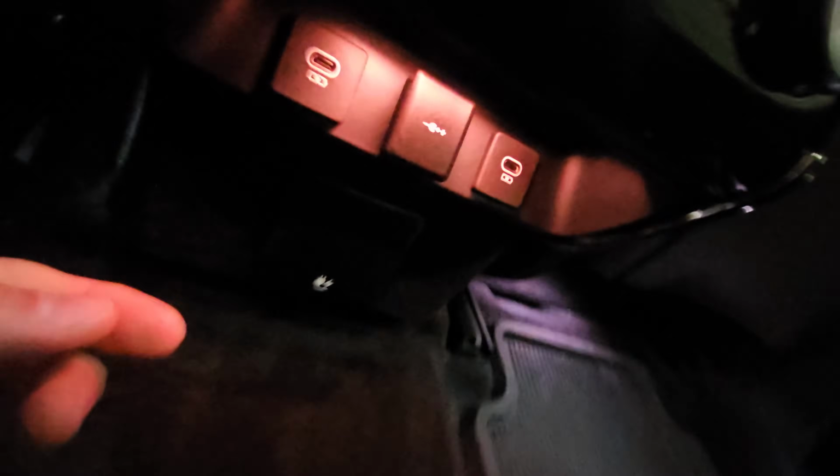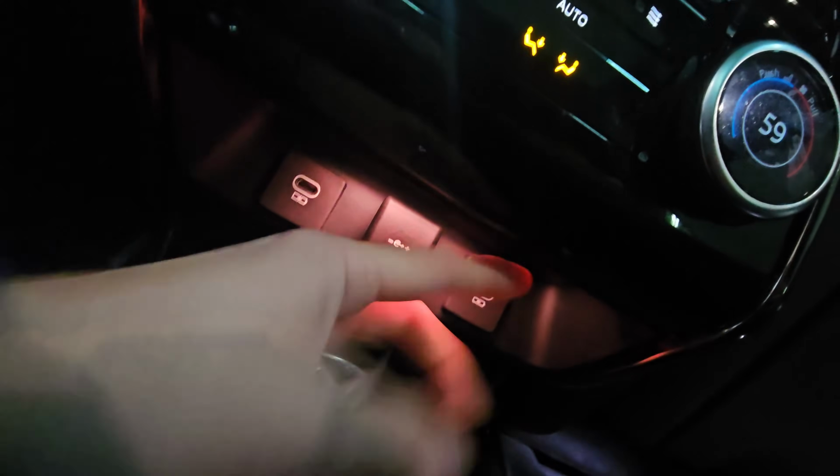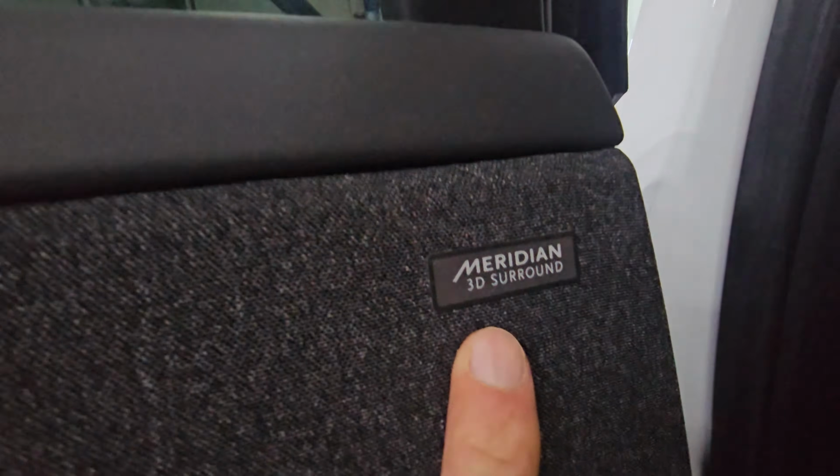And taking a peek down here, you actually have a 180 watt plug-in, as well as two type C's and an actual regular plug, so definitely very convenient. You also do get these nice little shades for the people in the back, and it is a premium sound system.